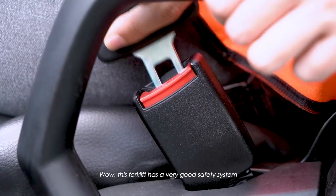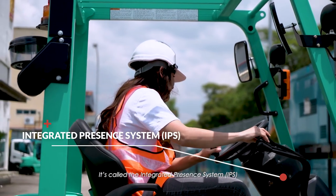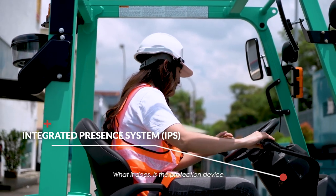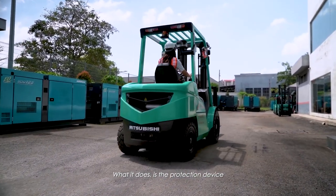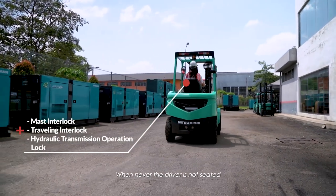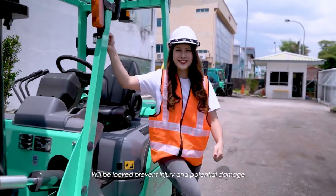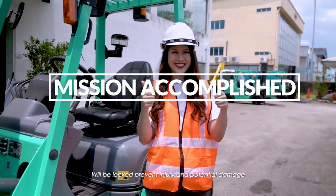Wow, this forklift has a very good safety system. It's called the Integrated Presence System, IPS. What it does is a protection device that links the operator's seat. Whenever the driver is not seated, the mast and the movement of the forklift will be locked to prevent injury and potential damage.